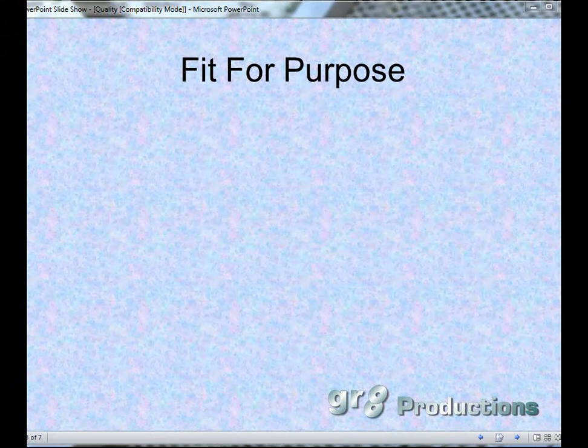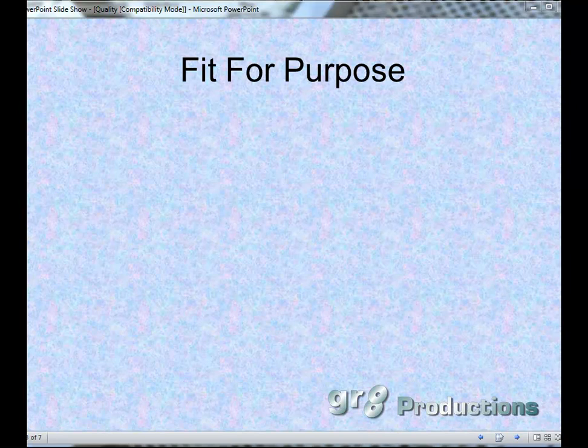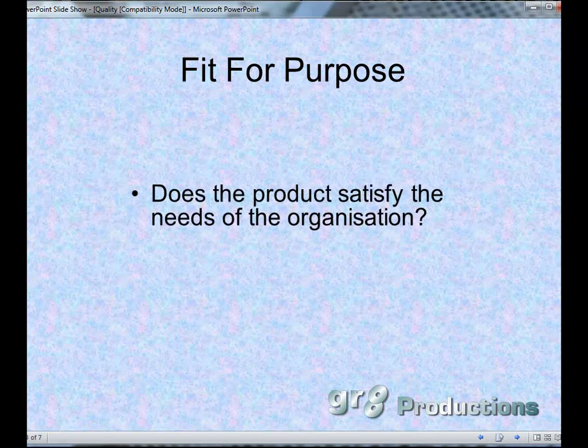Is our training product fit for purpose? Well, this all comes down to planning, and more planning. To start with, we need to ensure that the product satisfies the needs of the organisation we're preparing this material for. And the development life cycle should go something like this. We need some sort of requirements analysis to start with, then we can design our training, develop and test it, then we can deliver it, and finally we may need to redesign it for the next time. Depends on the feedback we get.